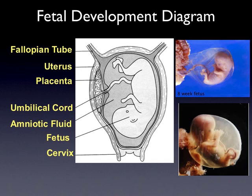I don't know. They can take actual pictures using these tiny little fiber optic cameras. They can get images of what the embryo and fetus looks like inside. This shows sort of a time lapse of how it changes from the very first stages.